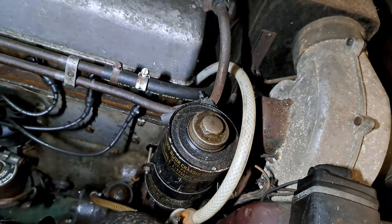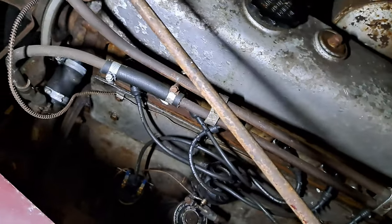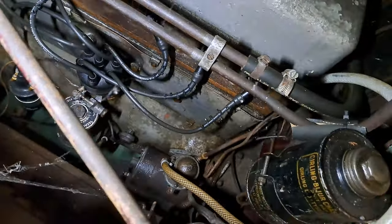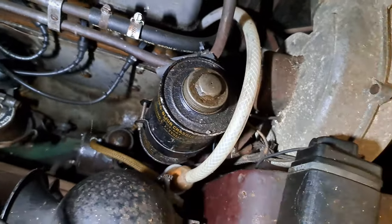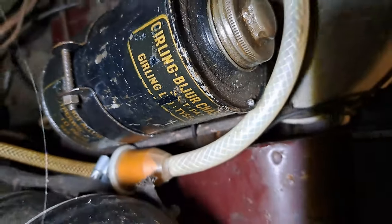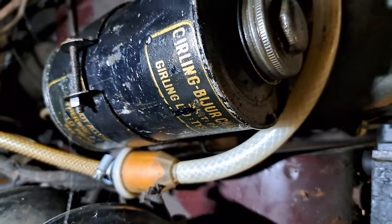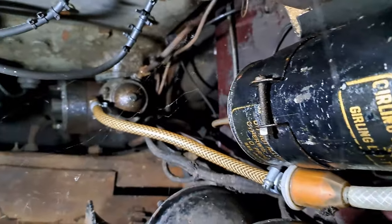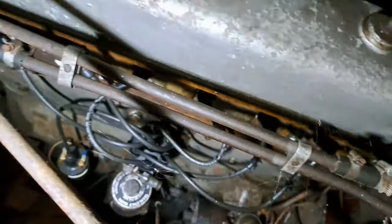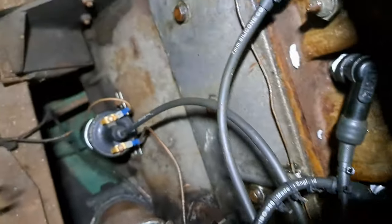So what you can see in here is that the HT lead has been replaced when they tried to start the car. That was about 6-7 years ago. There is a new coil on there. And the fuel line looks okay-ish. I don't know if you can see, the fuel filter looks a bit rubbish. And going down to the fuel pump down there. Also, what I noticed as well, let me just see if I can get my camera down there.